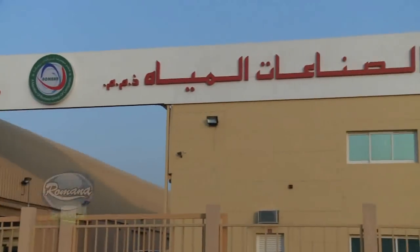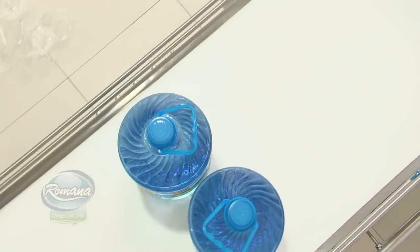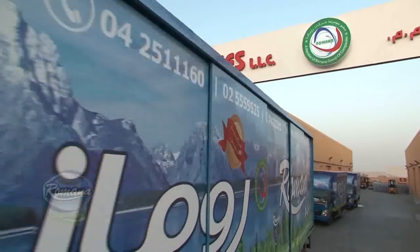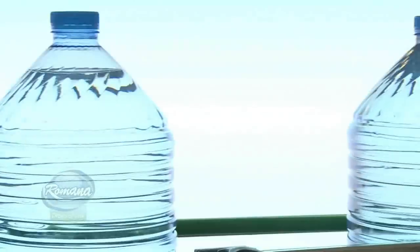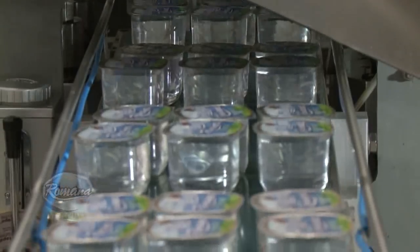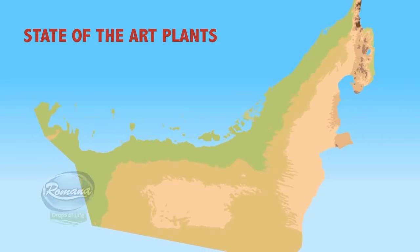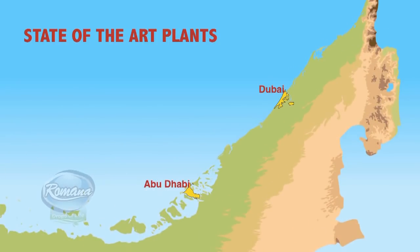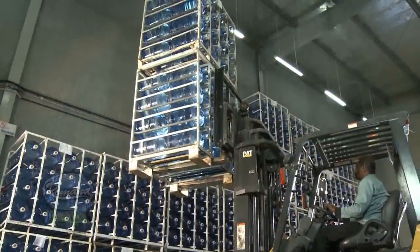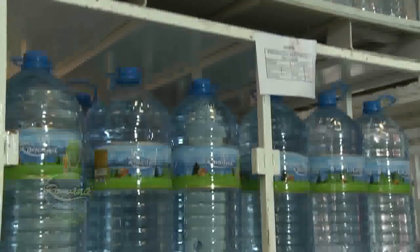Romana Water Industries is the UAE's leading group, specialising in purification, filtration, bottling, distribution and supply of high-quality pure drinking water all over the UAE. Since its inception 15 years ago, Romana has garnered the expertise, modern technology and processes to supply high-quality drinking water to its customers. With three state-of-the-art plants in Dubai, Abu Dhabi and Ajman, Romana has achieved the capacity to produce over 600,000 bottles of drinking water per day in various packages to suit the different needs of its customers.